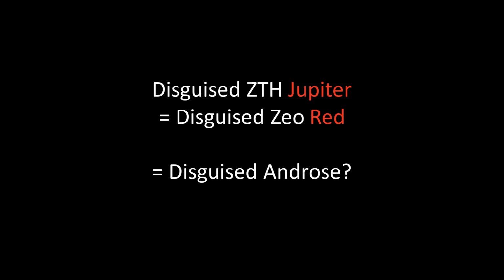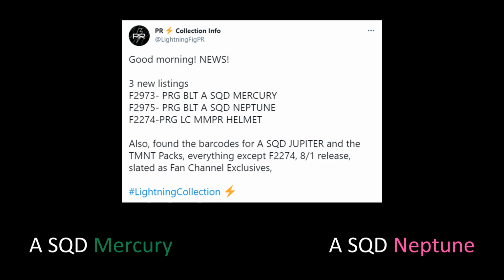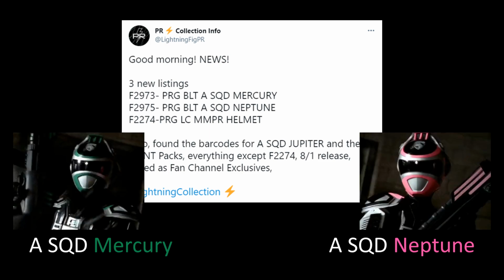A short while later, a Hasbro Wave Management PDF found its way onto the internet, and it included 2 new Lightning Collection figures, A.S.P.D Mercury and A.S.P.D Neptune. Naturally, S.P.D A-Squad Green and A-Squad Pink, which is not really a surprise now. It's also notable that Monsters Wave 2 and 3 are absent from the PDF. It seems like that assortment may be on hold, if not outright cancelled.